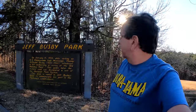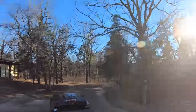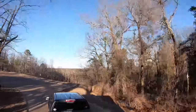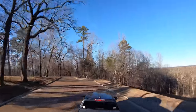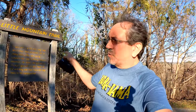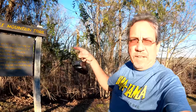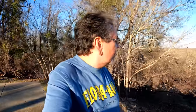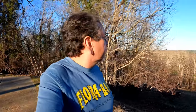Hopefully there's a couple of sites available for us. Ooh, it's getting chilly up here. And here's the sign, but it's only talking about the little mountain trail, which is a trail that goes from here to the campground. Oh man, the sun is bright. In any case, we're gonna drive down to the campground now and hopefully spend the night here.